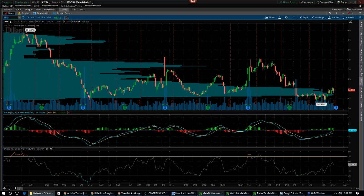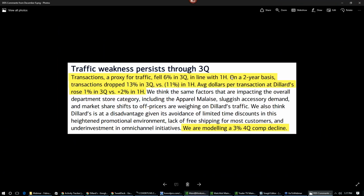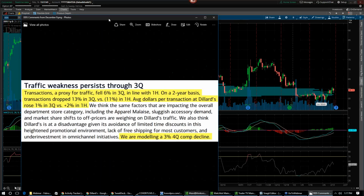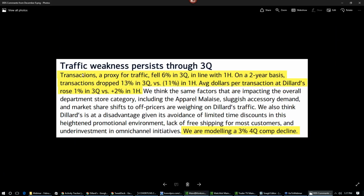I'm going to show you something. And here is a comment from Bank of America from December 9th. Remember, the earnings came out right here on November 9th, so this comment came on December 9th, after the channel checks and everything. It says, traffic weakness persists through third quarter. Don't get confused about the quarters. It's talking about the period after the earnings had already come out.